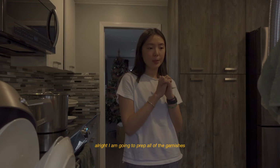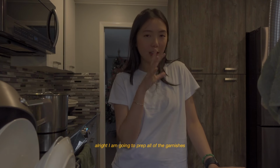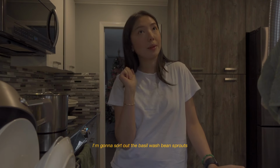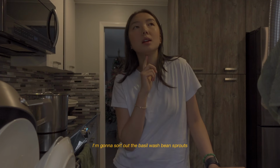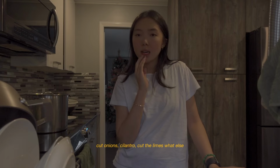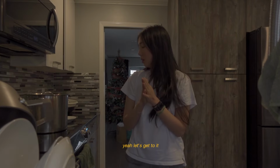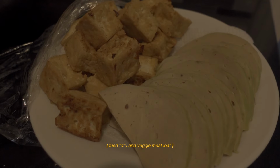I am going to prep all of the garnishes. I'm gonna sort out the basil, wash bean sprouts, cut onions, cilantro, cut the limes, what else? And I'm also gonna cut all the meats. So yeah, let's get to it.